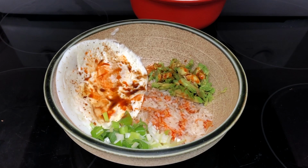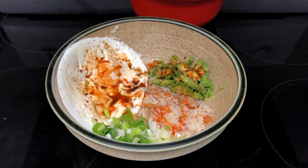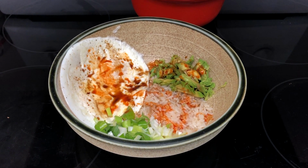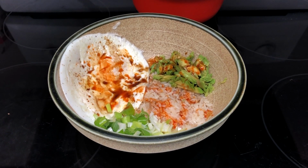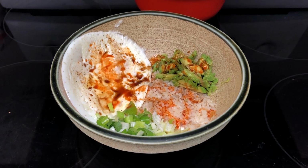What I had was an egg, rice, avocado bowl. It was so good. So I basically heated up some of that microwave in a bag Uncle Ben's rice, and I weighed out exactly 4 points of that.